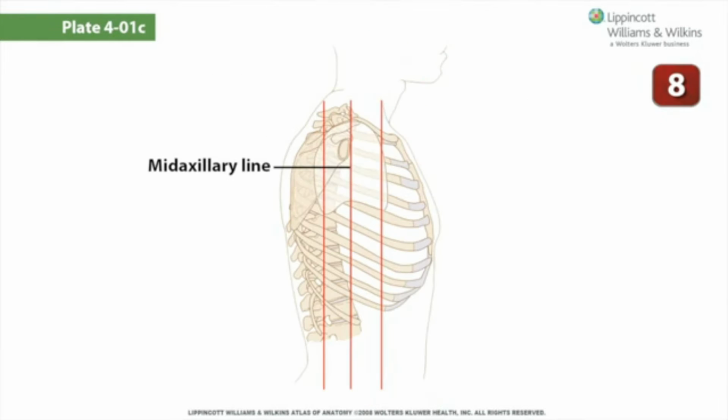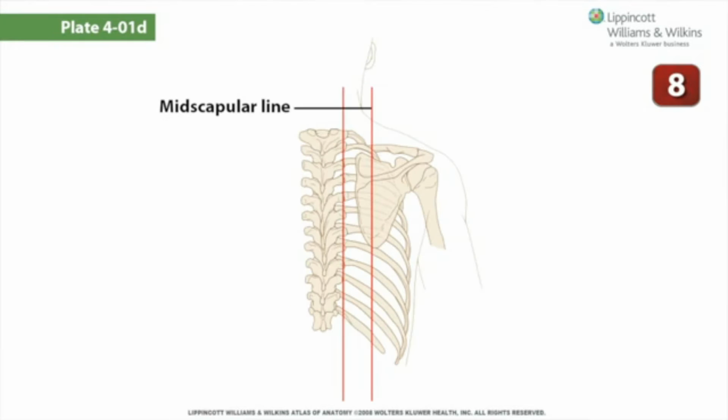Intercostal spaces are numbered in accordance with the rib superior to them. The mid-axillary line is found at the middle of the axilla, or armpit, so it runs along the middle of the ribs on the lateral thoracic wall. The mid-scapular line is found posteriorly, running through the midline of the scapula.